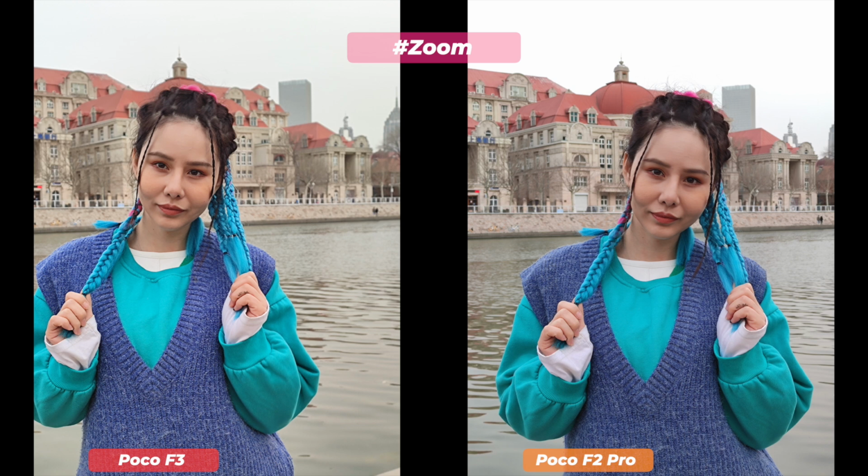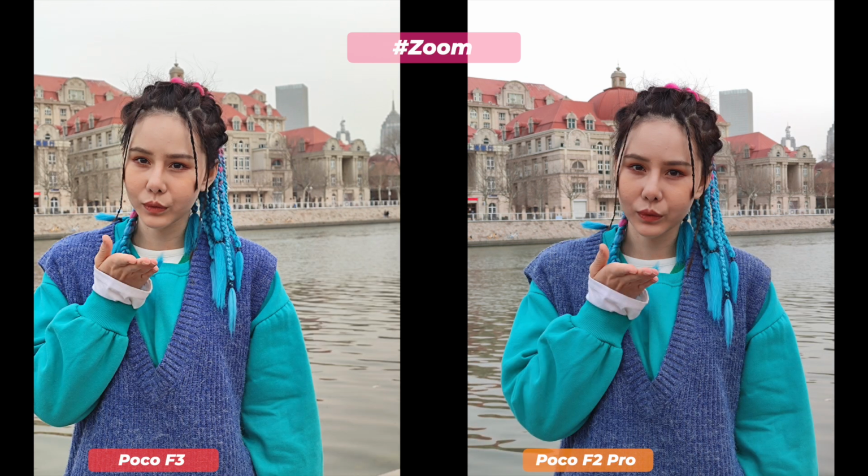Neither Poco F2 Pro nor Poco F3 have that precious telephoto lens. This year almost all the brands got rid of telephoto lens on budget smartphones. Last year Redmi K30 Pro Zoom had a pretty nice telephoto lens for 3x optical zoom. I feel like it's a clear downgrade.